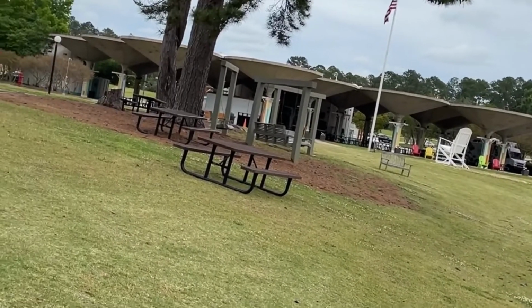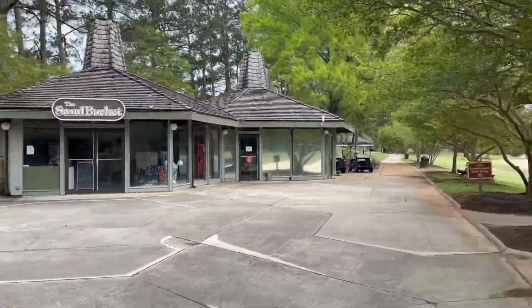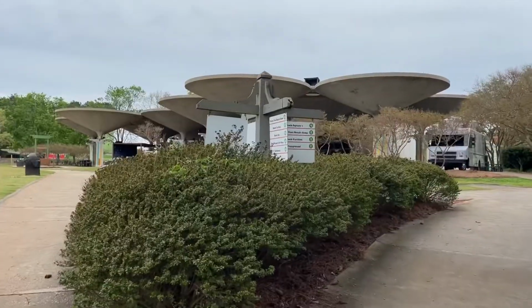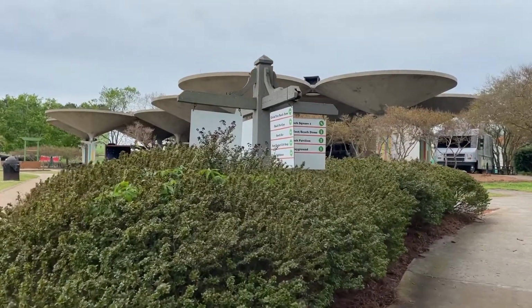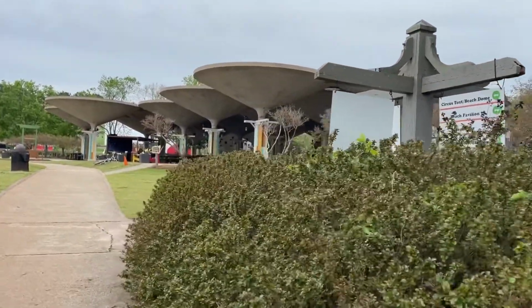Also, the winter is really popular as well because they have the lights out for Christmas, and it's a really beautiful area. Here are the gift shops. They were all closed too. And then coming back up to around the food court. So like I said, probably a little better in the summertime.